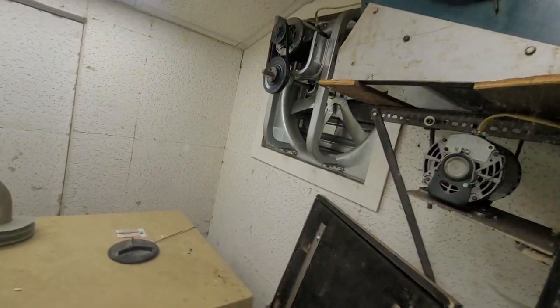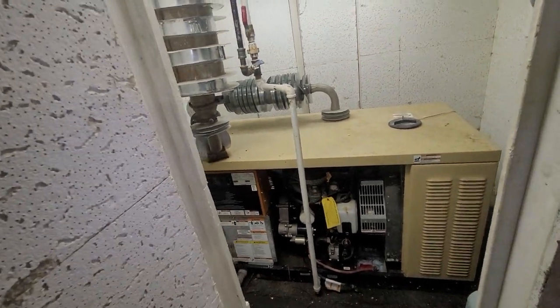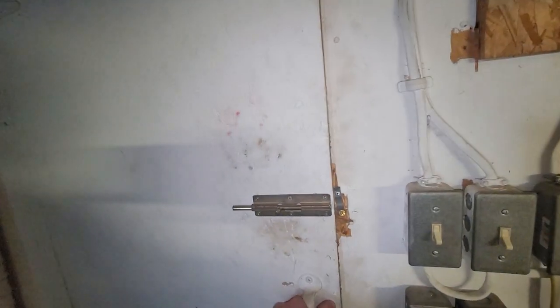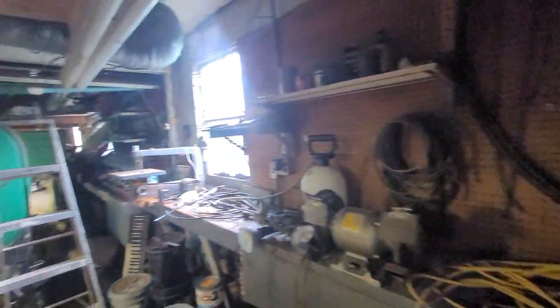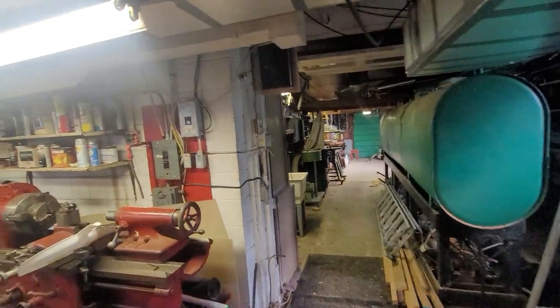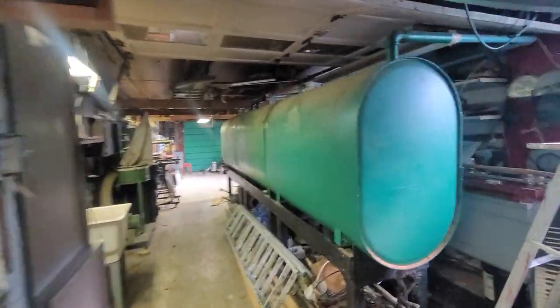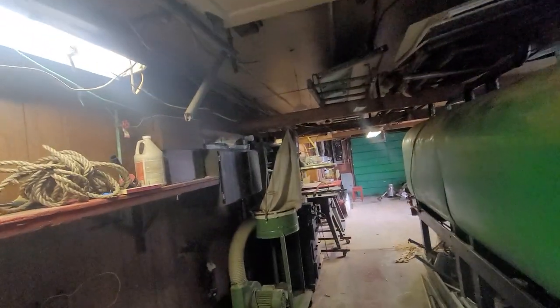You got ventilation right there. You'll have electric no matter what. That's also something I don't see often. More of the tool room. Okay. So there's oil tanks in here. I think it has something to do with the tool room. Plus there's an oil furnace back here I don't think they use anymore.